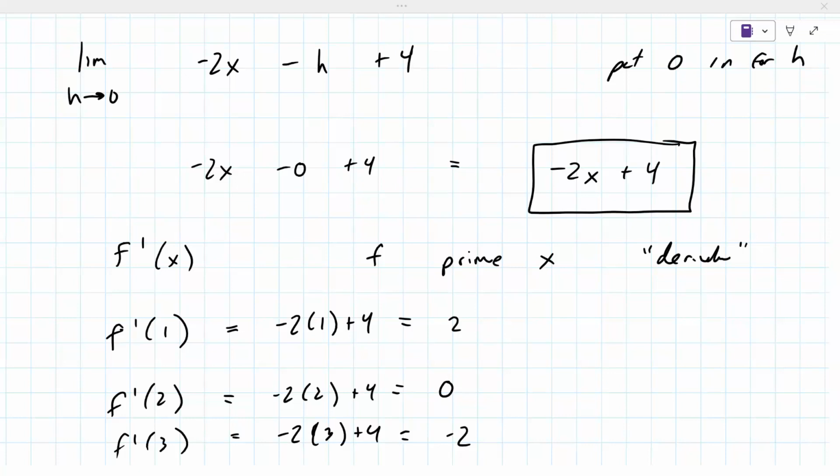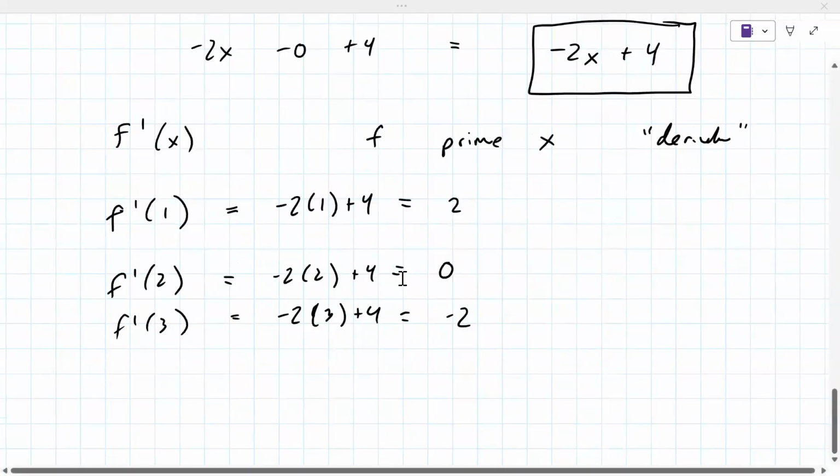f of 1 was 2. Oops, f prime of 1, the derivative at 1 is 2, derivative at 2 is 0, derivative at 3 is -2. Okay, sweet. I put the wrong one in, but okay, sweet. All right, those are all right. Excellent. Okay, so we can move on to the next question. Does that sound good?